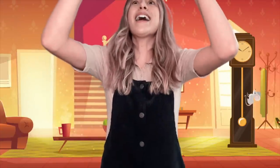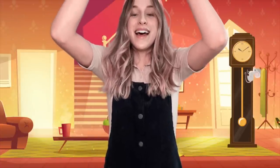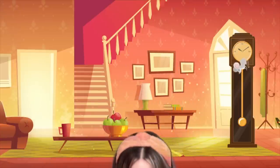Hickory dickory dock, the mouse ran up the clock. The clock struck one and down he ran. Hickory dickory dock, the mouse ran up the clock. The clock struck one and down he ran. Hickory dickory dock, the mouse ran up the clock. The clock struck one and down he ran. Hickory dickory dock.